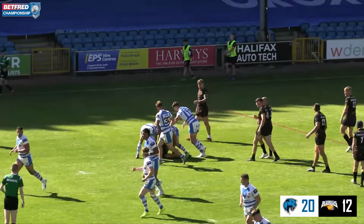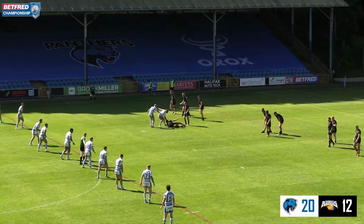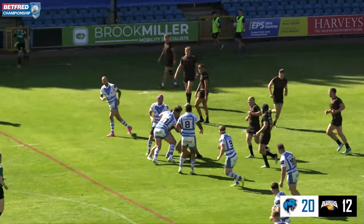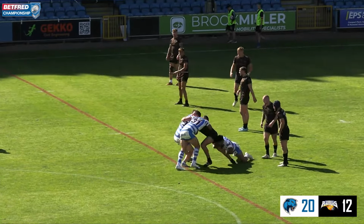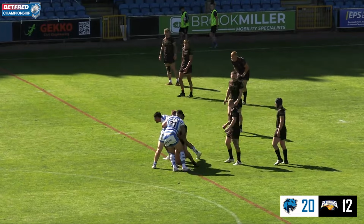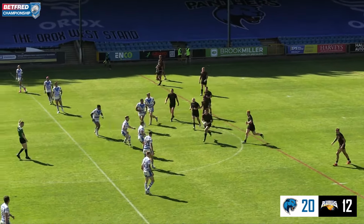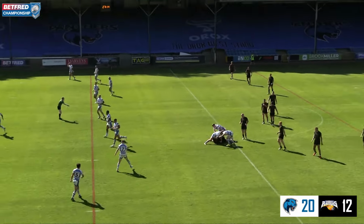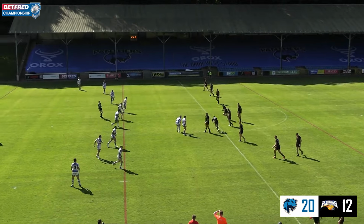Here's Bullman. Good defence there yet again from Dufresne. Held out by Crooks. As Barrow work their way towards the middle. And that lets Gillen back onto the field. Wins a 6 again as well. As Walker takes Barrow into Halifax half.